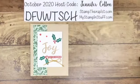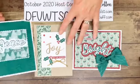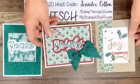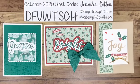Let's bring back all 3 cards real quick so you can be reminded of what we made today, I guess. Maybe we should put that one in the center. And I hope you like this bundle as much as I do. It's so awesome, like I've said already today multiple times. Can't wait till it's time to do the Christmas pages with it for scrapbooking.